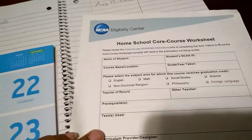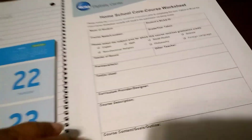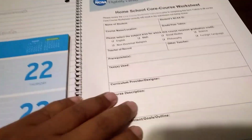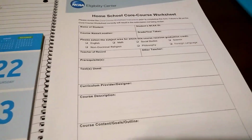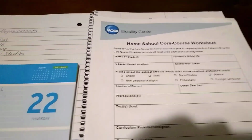But, yes, as I am creating their schedule for the school year, I'm also keeping in mind the requirements for NCAA. And I will let you know right now, they will not accept any credits that were earned or accepted by CLEPting. So if you have your student take the CLEP test, they will not accept it. Even if they pass, they will not accept that course. So that is another issue that I am faced with right now.